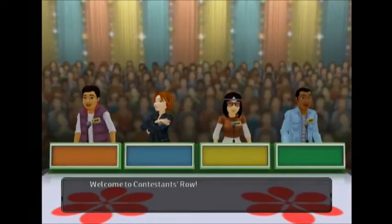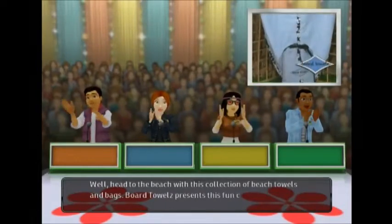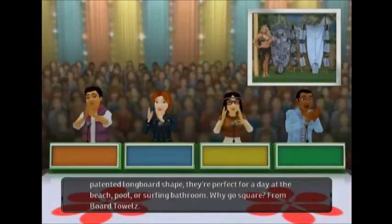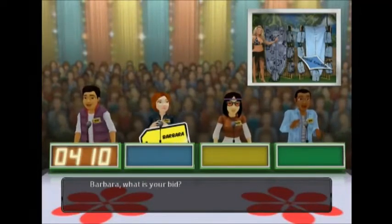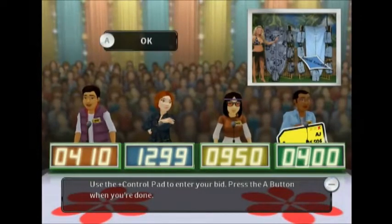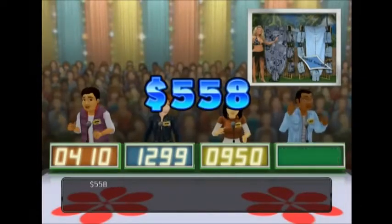Welcome to Contestants Row. Here is the item up for bids. Well, head to the beach with this collection of beach towels and bags. Boyd Towels presents this fun collection of oversized towels and matching bags. With a classic patented longboard shape, they're perfect for a day at the beach, pool, or a surf-themed bathroom. Why go square from Boyd Towels? Let's start the bidding. It's your turn to bid. The actual retail price is... Come up on stage.